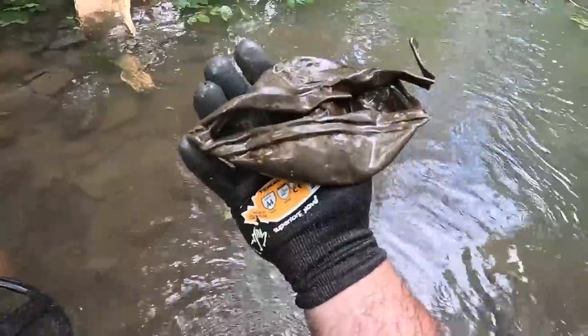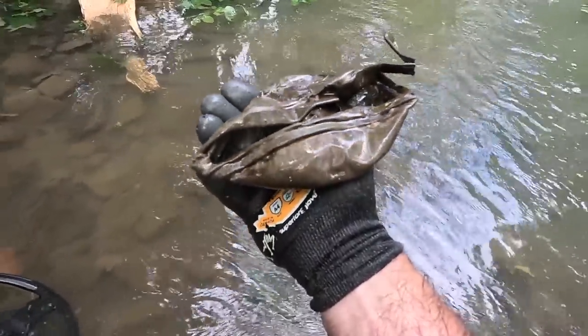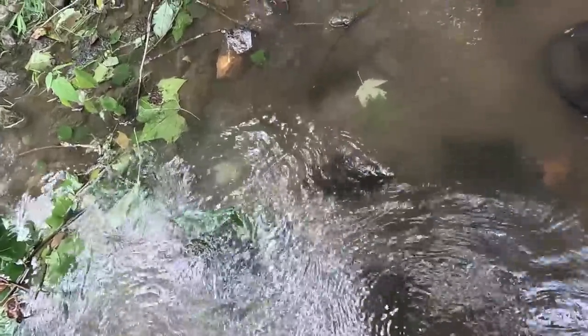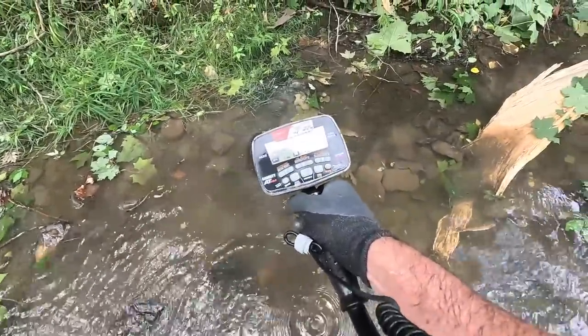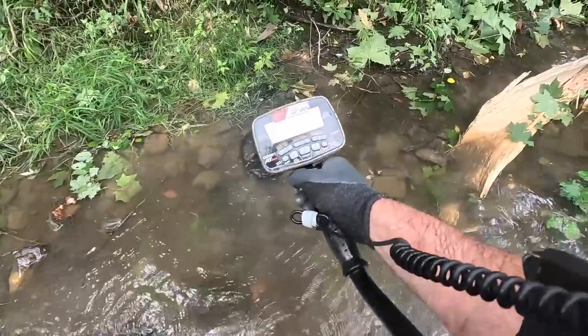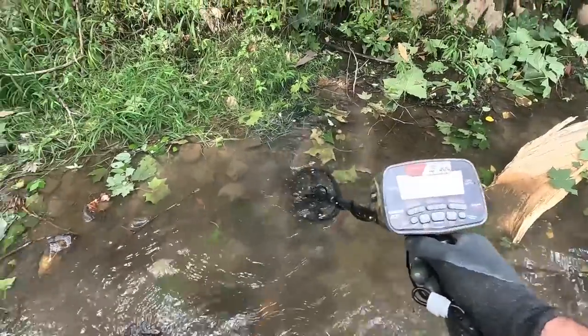Yeah, I think it's pretty old, though. I don't think that's a new one. Older than me, anyway. At least I hope. That's where I filled in that little pewter ding-dong. I filled a hole in. I got a nice little squeaker here. I think it's pretty small, so it might be coin size. So we'll go ahead and dig that.